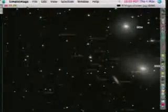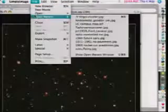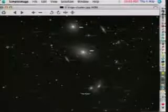Let me go to this one here. And what I'm going to do is the same trick. So this one is called Virgo Cluster. I'm going to close it. And then I'm going to open Recent. Virgo Cluster, and now it'll fit the window better. Okay. So this is an image of one of the nearest clusters of galaxies.